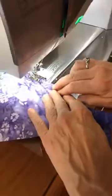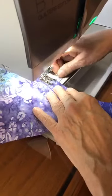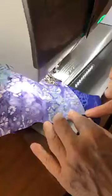As I approach the pin, I'm going to pull my fabric straight. See how I'm just straightening it out so it's like a straight line as I sew. Remove my pin. I'm going to sew a little bit further, and then I'm going to care about the other end. Right now I'm just getting through my pin area, and now I'm going to take this tip and match them up.